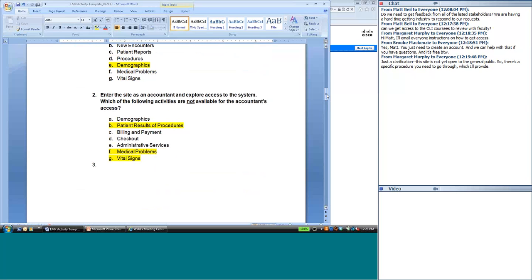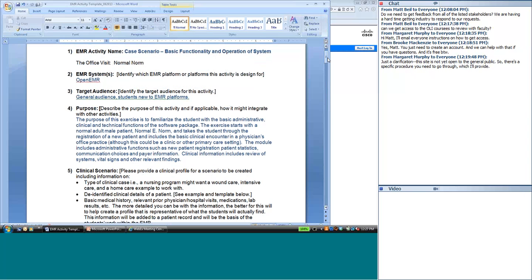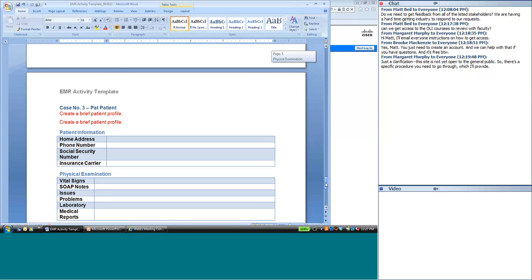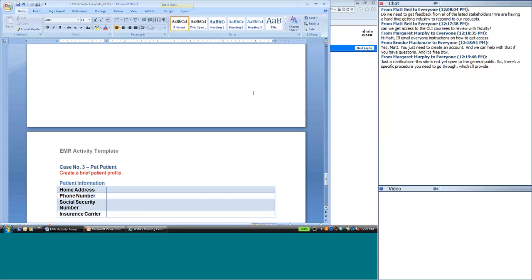So I wanted to show you that just so that you know that there is a format that you can follow to help guide you as you start to think about activities. The blue text in here is just some sample information so you can see what's helpful for Elliot. And then down below is some guidelines, or a little template, to help you think about crafting a particular patient.